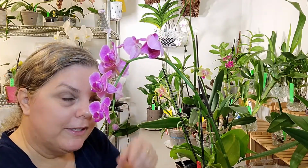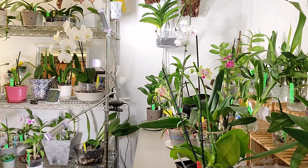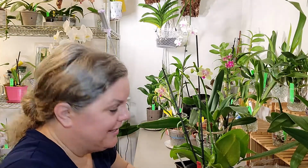I'll move her off to the side, else she will take front and center stage from all the other flowers. She'll show them up. You know how that is. You get the one kid in the class presentation on stage singing, and everyone is singing like this, and then there's the one that's singing like this.